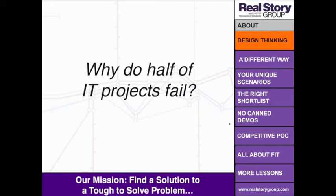There's a lot that can go wrong during the rollout period, whether it's to do with change management, whether it's to do with the way that people are trained, and just overall education on it as to why this technology was even implemented in the first place. So there's a lot that can go wrong.